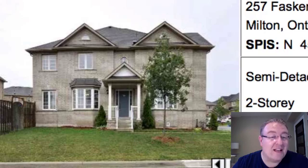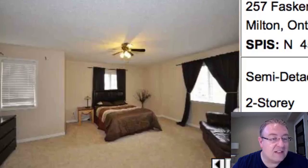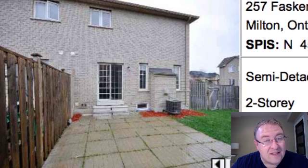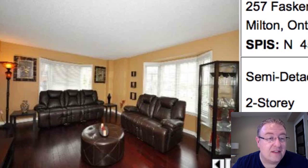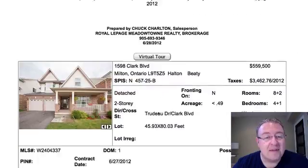Faskin's a semi at 489. I don't know. I don't think this is happening. The bigger ones than this, the Heathwood ones that are new and nice and gorgeous. Not to say this one isn't nice, but I mean the Heathwoods are playing on a different level. They have trouble hitting at this range. So this, yeah, I can't see this one happening at this price.